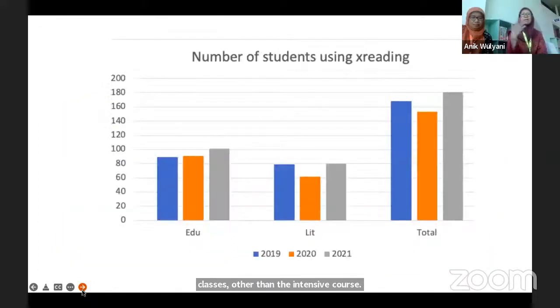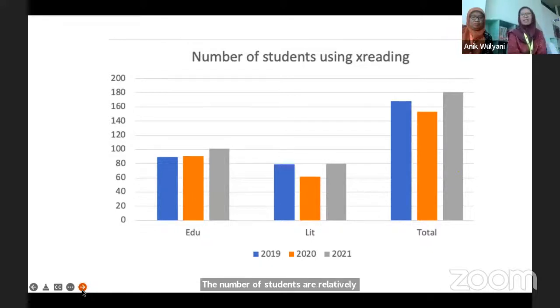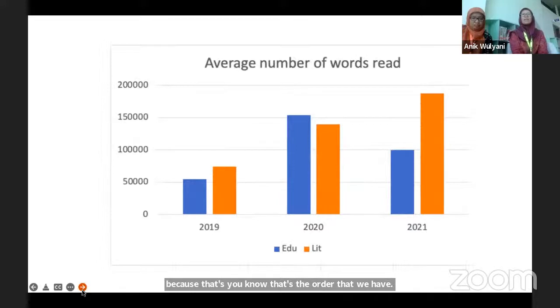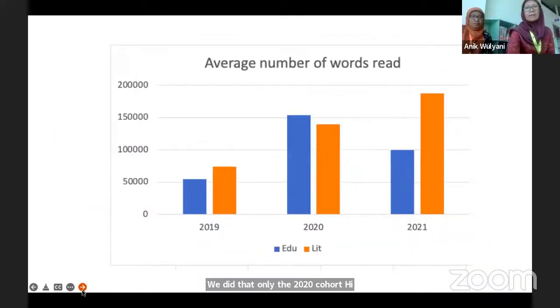Here we have the comparison of a number of students who use X-reading. So we have two study programs, English language education and English literature. The number of students are relatively the same actually, because that's the quota that we have. But what is interesting is actually this: the average number of words read after the second semester. Let's just go back to this slide. Yeah, in 2019 and 2021, we did not have structured follow-up activities. We did that only with 2020 cohort. But the result is quite interesting. We see that in 2019, in average, no class actually reached the minimum target of reading of the words read.